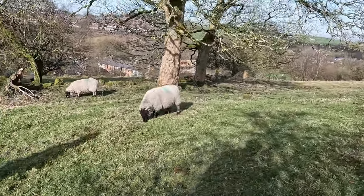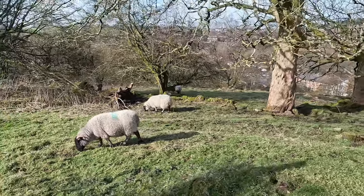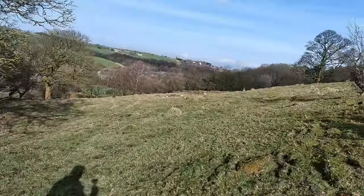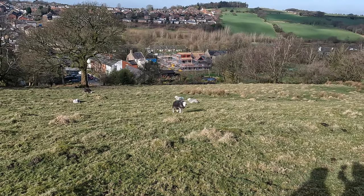He's the most chilled out sheep I think I've ever seen. That dude's just not bothered. It's like, yeah, whatever. This fluffy dude here.